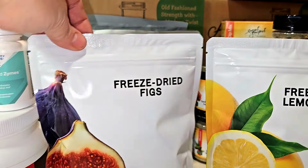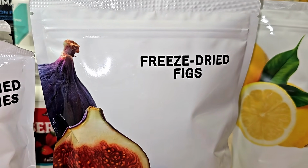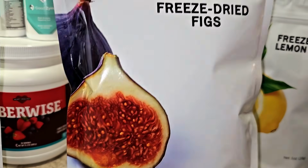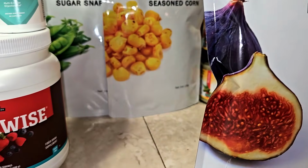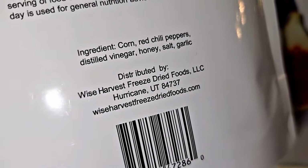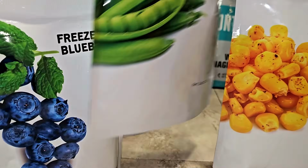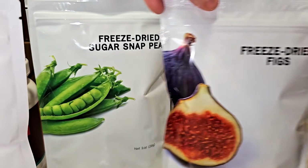And then these are freeze-dried figs. This is something I had not tried before. I remember my mom having figs when I was a little kid, and I remember eating them. I think they were probably dried figs, like dehydrated. I don't think they were fresh. I am not sure. I don't know if I've ever had a fresh fig, but freeze-dried figs, we're excited to try. And then we've got this seasoned corn. So this is a sriracha seasoned corn. So that is going to be a good snacking item, hopefully. Freeze-dried sugar snap peas. So these are the 4 new items that they just came out with. So this is my first order of these.